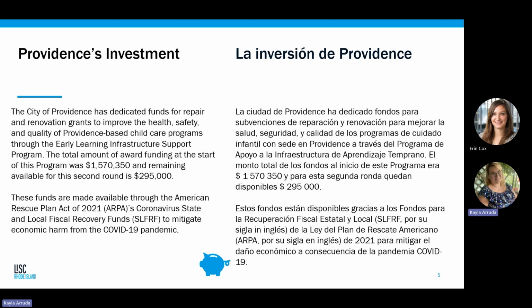As LISC is a pass-through grant administrator, we must pass down the federal rules and regulations of this ARPA funding source to our grantees. We will note a few of these differences and requirements along the way, but please be sure to read through the information and instruction documents before you dive into the grant application.